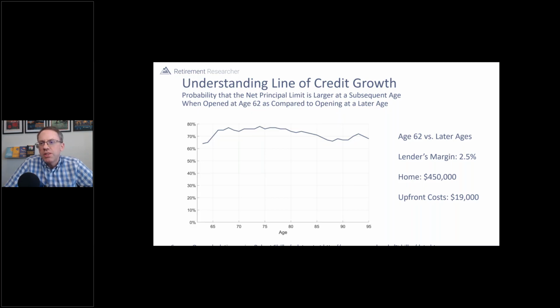Now, if I wait to open the reverse mortgage, I should get more borrowing capacity. That's more time for the house value to grow. And also, I'm older, so the borrowing percentage is higher. It increases with age. However, if I open at 62, I benefit from that growing line of credit. And so what we see here is if I open it at 62, depending on what age, there's anywhere from like a 65 to 75% chance that my borrowing capacity will be bigger in the future than if I waited until the future to open it.